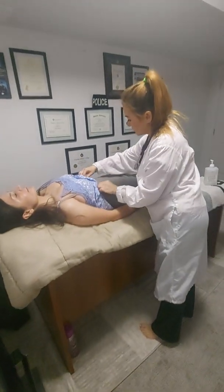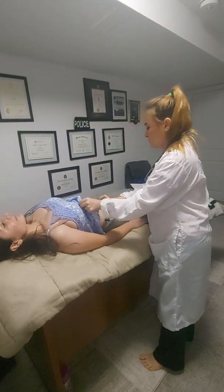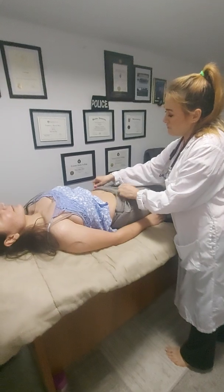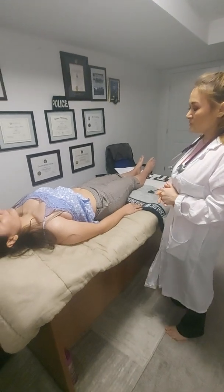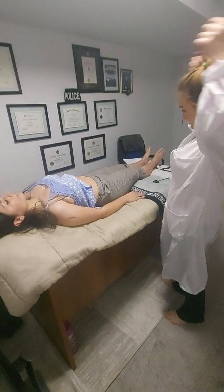Okay, so the first thing I will do is I quickly inspect. Okay, so I don't see any lesions. I don't see any discoloration. I don't see any edemas, which is good. The next thing we will do is I will quickly examine the bowel sounds on all four quadrants.